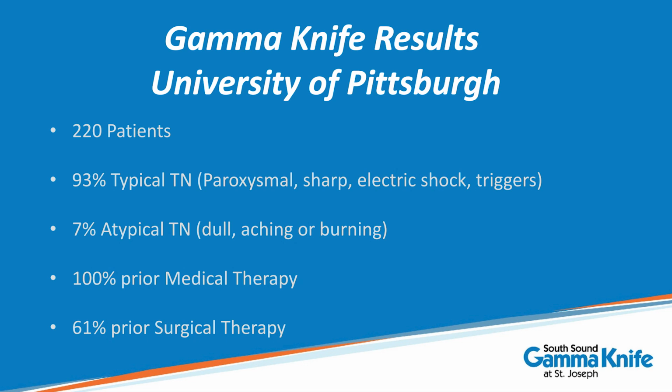One of the main centers that's done a lot of these Gamma Knife treatments is the University of Pittsburgh, where we get a lot of data. They were one of the first ones to do this type of treatment. Typically, for this case, most of the patients that are treated have what we call the typical type trigeminal neuralgia, but there's also the atypical type where patients present more with dull, achy, ongoing pain. So it also can be used for that, but the success rate is not as good.